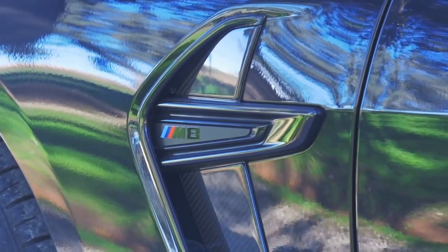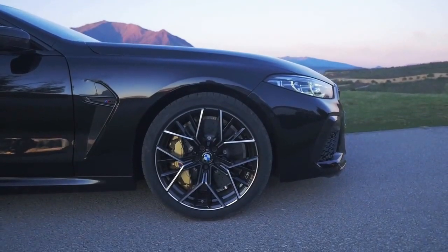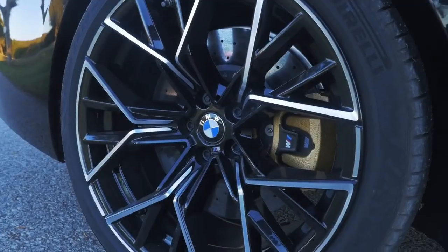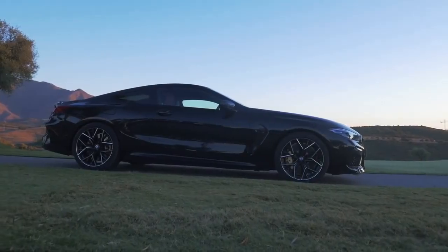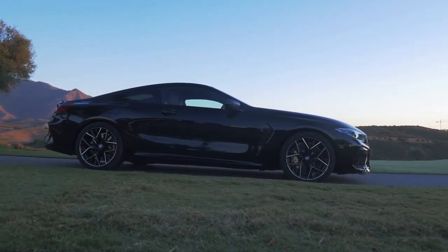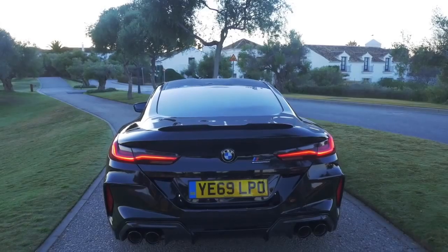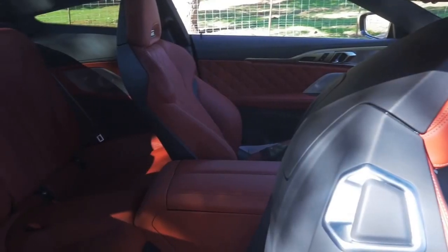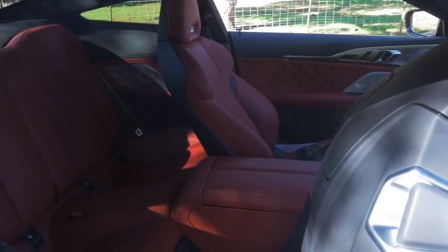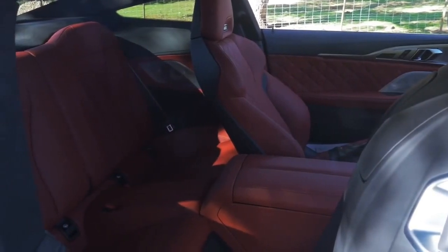There are M side gills, 20-inch forged alloys, 6-piston calipers, painted gold to show when it uses the optional carbon ceramics, M carbon fiber roof as standard to reduce the weight and center of gravity, a rear spoiler plus M apron and rear diffuser. Like rivals, including the Bentley or Aston, you also get a 2+2 seating layout and a pretty luxurious interior.